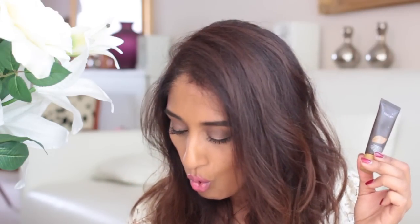And I have been known to mix up a couple of concealers. Obviously I'll take less of each of the concealers so as not to cake on too much concealer under my eyes, but I do quite often mix these two. This is the Conceal Fx and the Tarte, and I will mix it with the last concealer that I'm going to show you too.